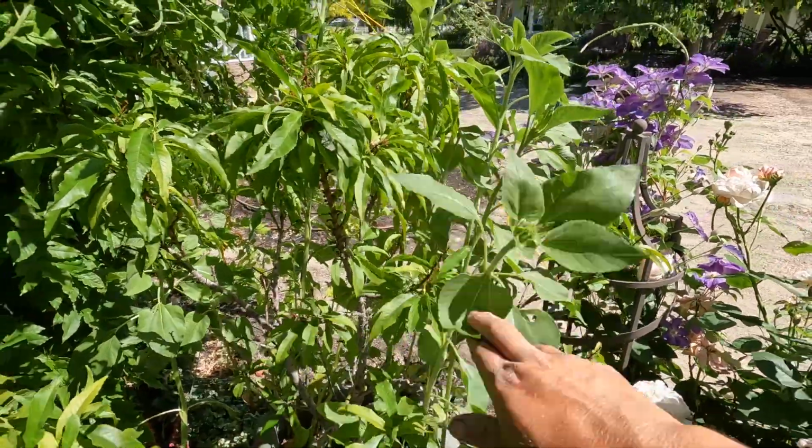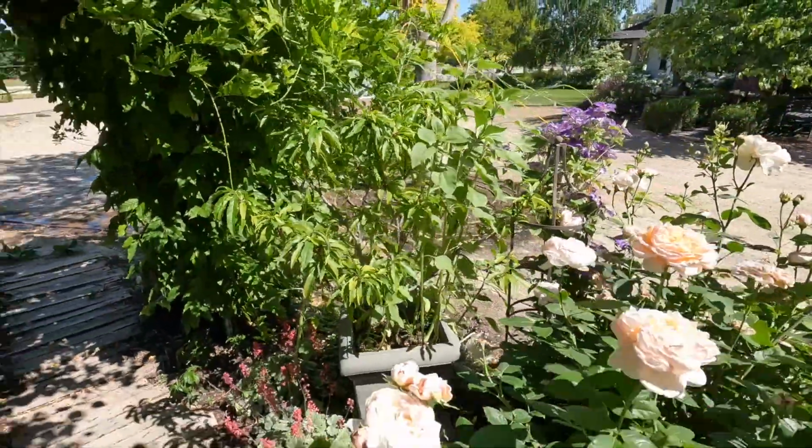No, Aaron does not know about these yet. I think they're safe though, they're in a container.